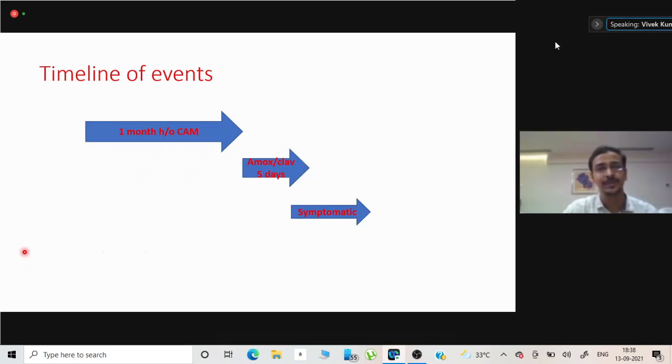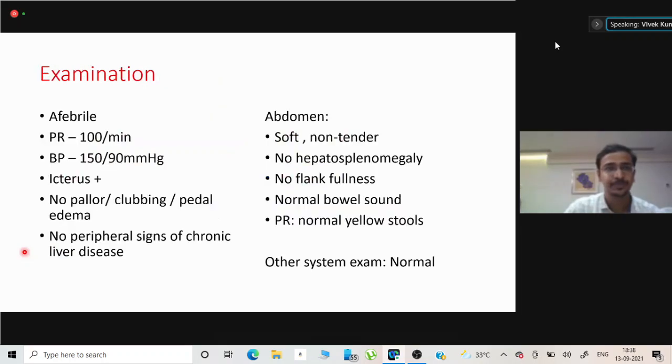So this is the timeline of events. Patient has taken 1 month of complementary alternative medication. Patient developed some cough at the end of it, which was a dry type of cough. Patient has taken amoxicillin clavulanate for 5 days. By the 3rd day of amoxicillin clavulanate itself, the patient started having decreased appetite with sensation of nausea. By the end of the course of amoxicillin clavulanate, patient developed jaundice and presented to the hospital.